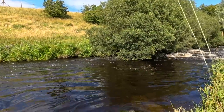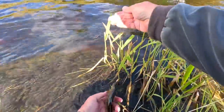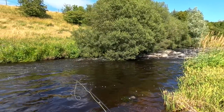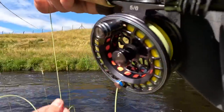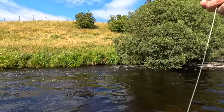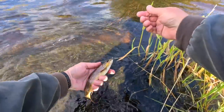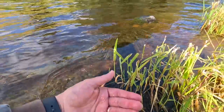Whoop. Again the nymph. There we go, another fish. It's really fishing good. There we go again. Minnows in there. It's a bit bigger than the last one. It's quite a hot spot. Beautiful little wee brown trout. All right.